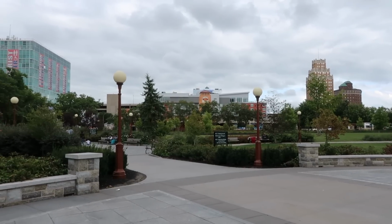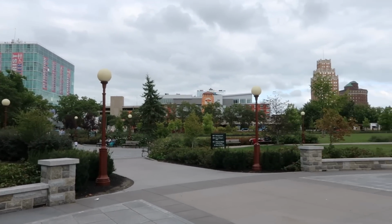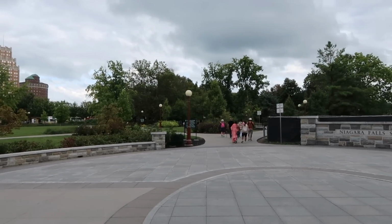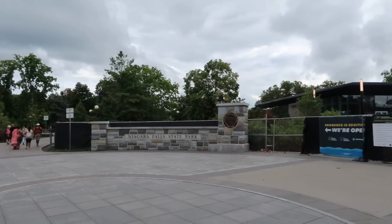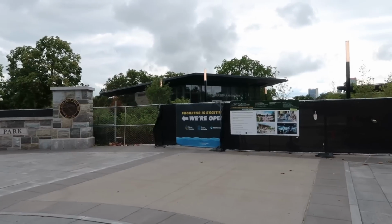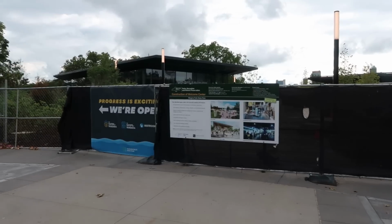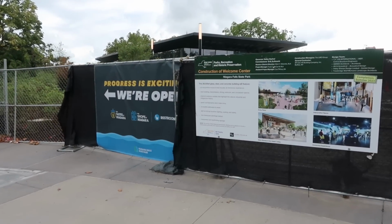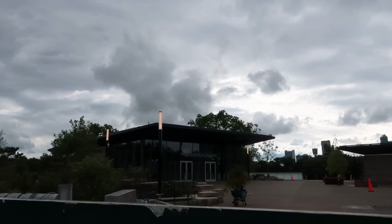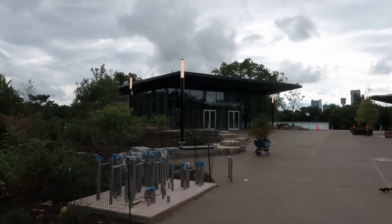Now Niagara Falls State Park is right here in downtown Niagara Falls, New York. It's a wonderful little park where you can get up close to the falls, also some activities you can do here to engage with the falls. Well, it looks like they're actually doing some renovations. See, certain areas are sectioned off by this fence. Looks like they're maybe building or working on a new welcome center there.